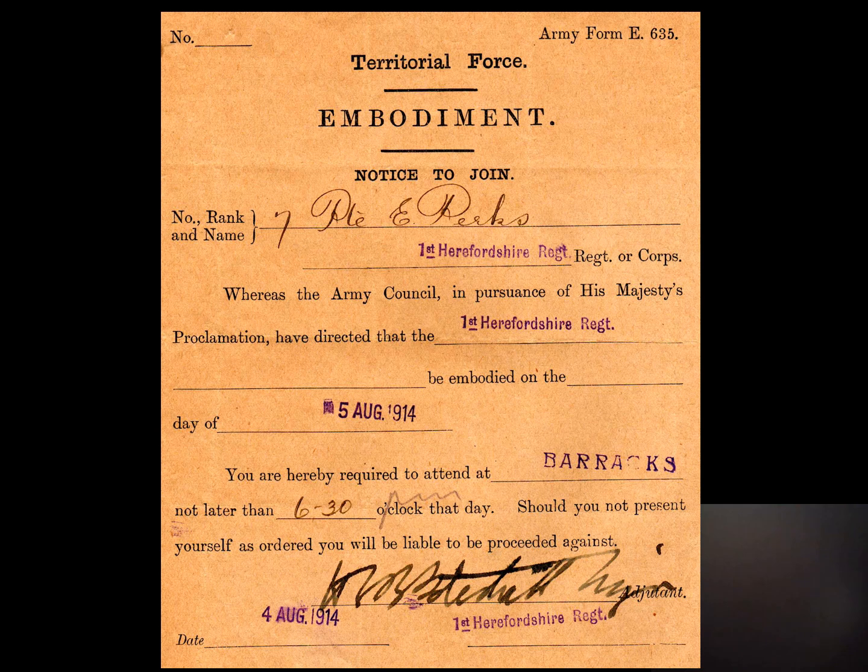In 1914, the First World War broke out, and the Herefordshire Regiment, as a territorial force, was called up for full-time service. Each soldier received this form, an embodiment form, notice to join, which was their call-up papers to report for full-time service.